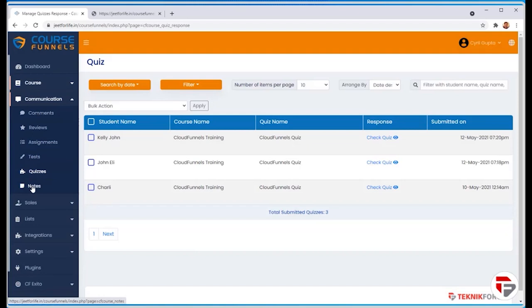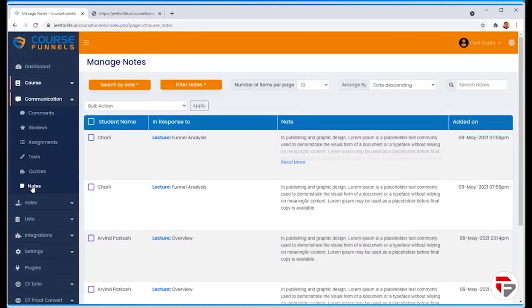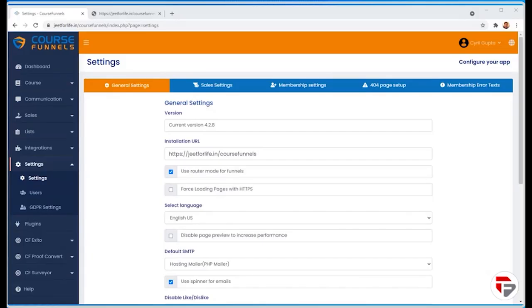It's got notes too. Notes is, your students have the capability to write a note below every lesson. They can write a note highlighting something that they've learned and keep that note as something that they can refer back to, and you have the capability to view every note, and if you want to delete something, you can do that too. So this is going to be a pretty detailed demo.